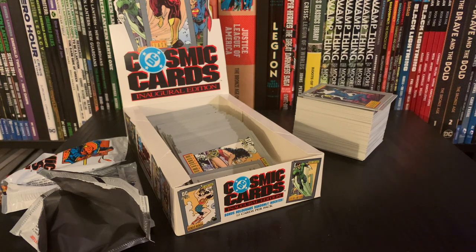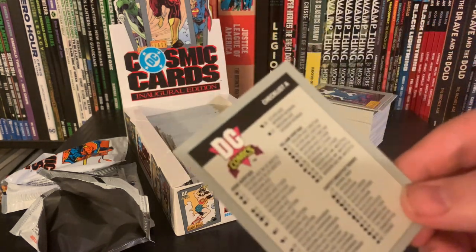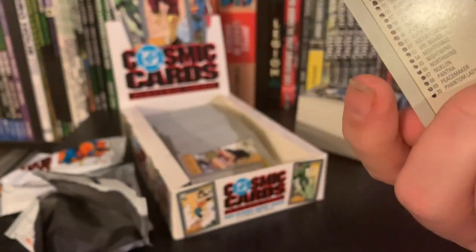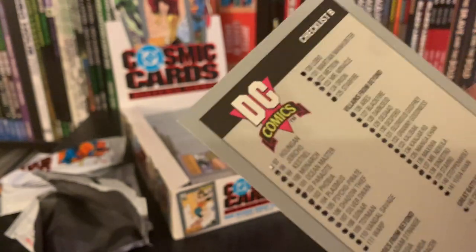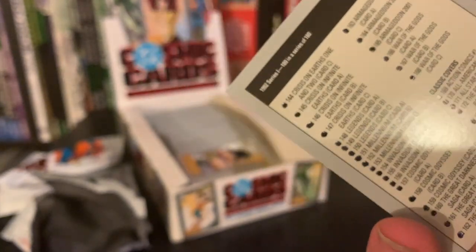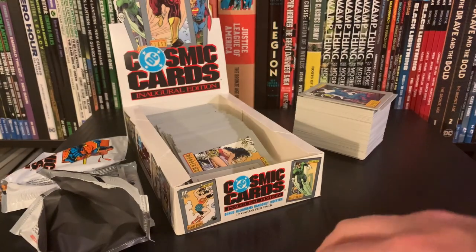But I did go through every single motion and flip through of these cards I could. Went through the entire checklist and dotted them all. Looks like we are missing number 31, which is Animal Man, as well as we are missing the villain Hogan, whatever, and Action Comics number 1, the cover. So those are the ones we are looking out for.